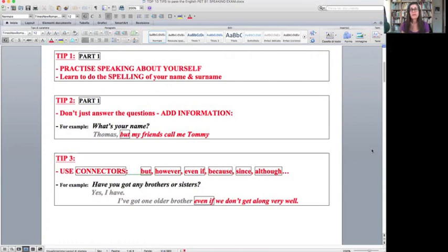Tip 2, don't just answer the questions, add information. For example, if they ask you, what's your name? Don't just say Thomas, but say Thomas, but my friends call me Tommy. Or for example, Thomas, but I prefer my middle name, Jim. So add a bit of information to any questions you answer. It shows confidence and fluency.